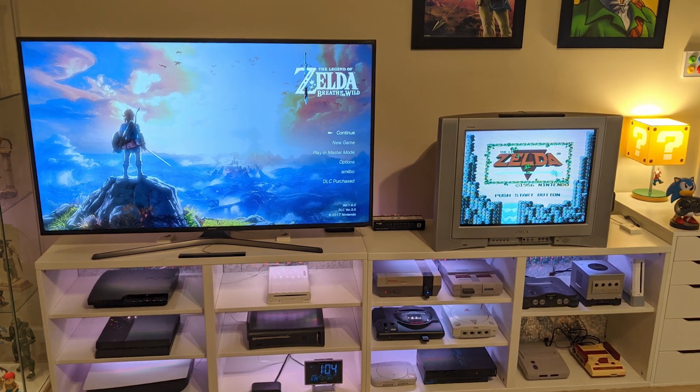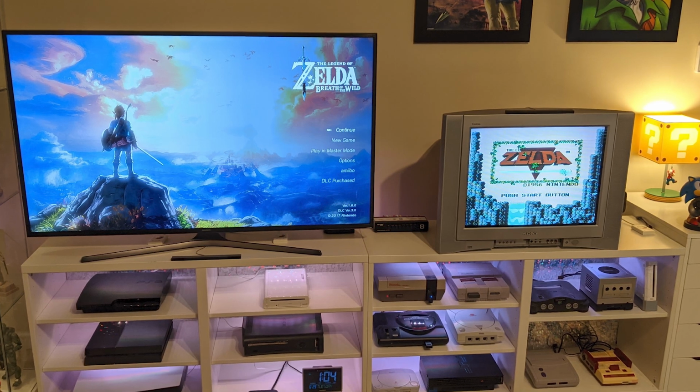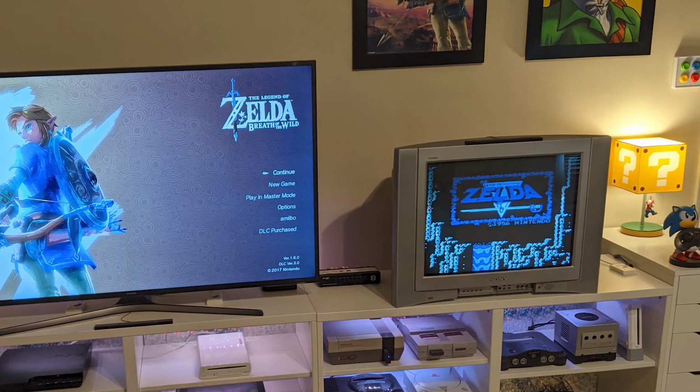And I really like this shot because he's got very specific games on each one of his TVs, clearly showing this kind of evolution of Zelda. But I always appreciate a setup that has both an HD TV and a CRT TV because you get the best of both worlds. You've got your retro games as well as your modern games working on either one of those TVs. Whatever you need, it's there on these TV stands.